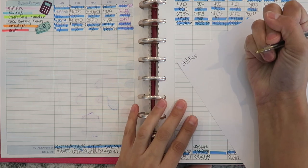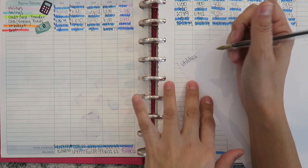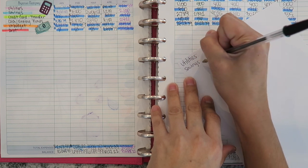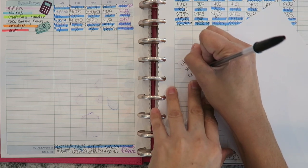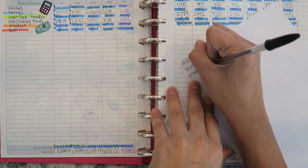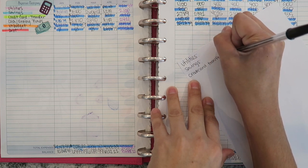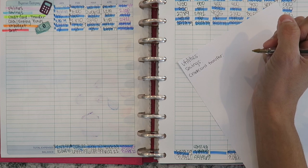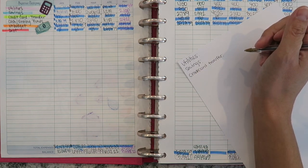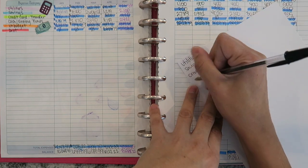These, just because I feel like these, you're always going to have a utility bill no matter what. So utilities is one. Savings, this is all the money that I currently put into savings. And then our credit card transfers. For this, we pay our car fuel with my credit card, and all this is basically our gas bill. We just transfer money to our credit card to pay off the gas usage.